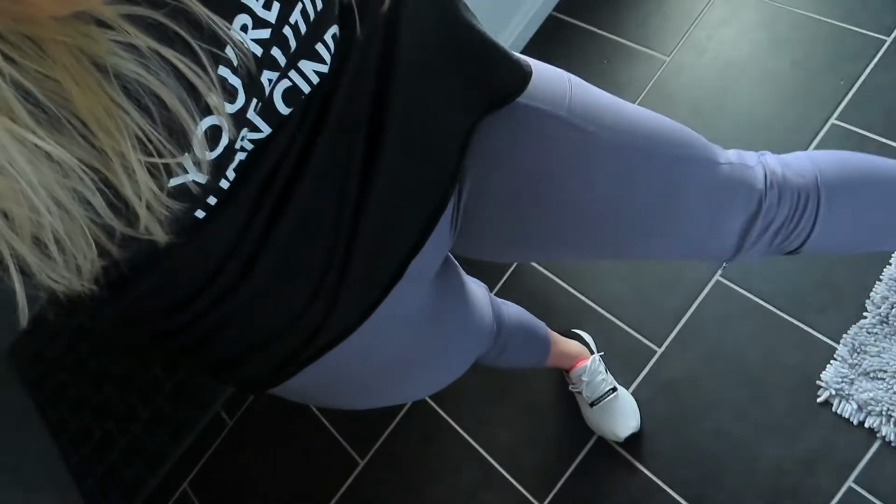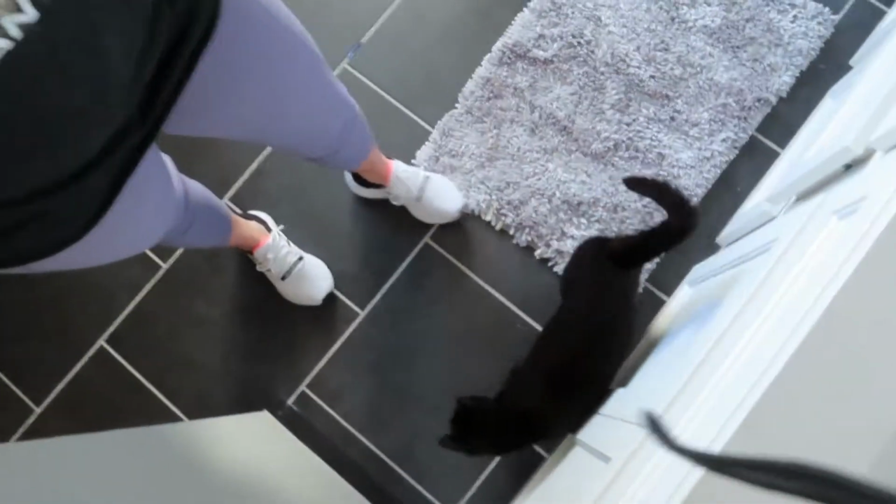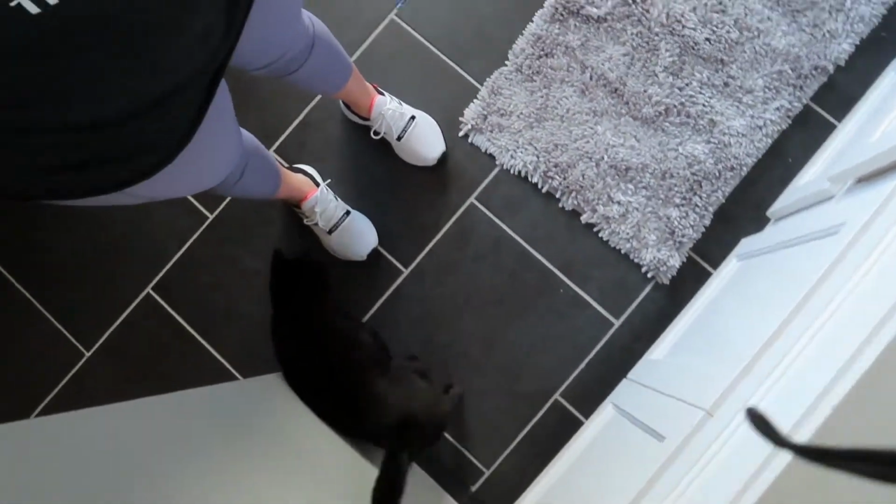So I just got dressed. I have on some leggings, running shoes, and a bridesmaids quote shirt from being a bridesmaid for one of my best friends, Becca. We got Shadow hanging out with us in the bathroom. What are you doing, baby?